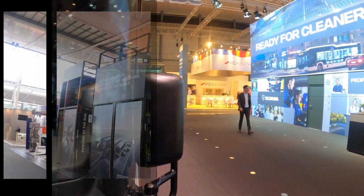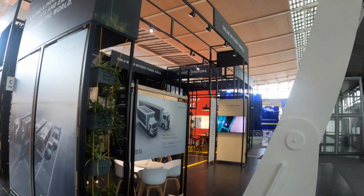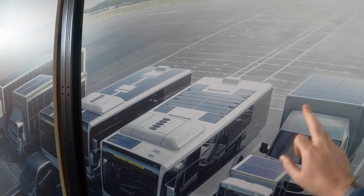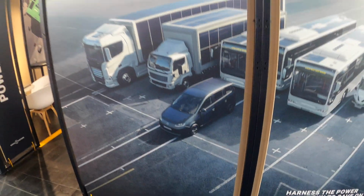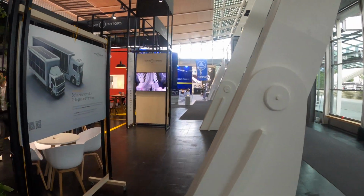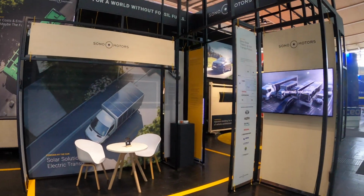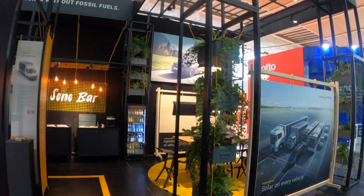Very good. Here at Sono Motors, and interestingly enough, they don't have the car here. Well, not that I can see anyway. What they are talking about is very much applying solar panels to your commercial vehicle, which I think is really smart. So whether it's the small stuff, the vans, the buses, the lorries, there's the Sono one. And so utilising the technology that they put on their own car, but offering it as panels to others. Really good. Smart thinking. You can see the panels there.